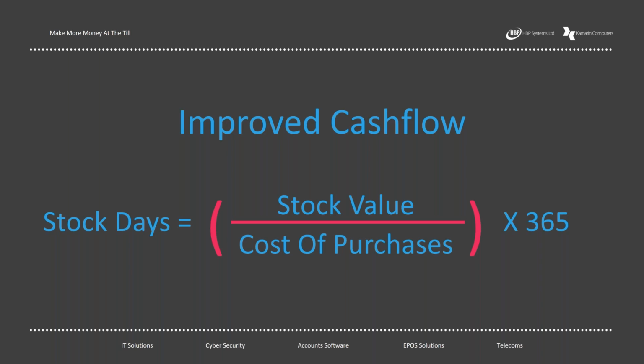Another really nice benchmark to use, and if you can get to this level you're in a really good place from a cash flow perspective, is to look at what your average supplier terms are. If you're normally paying your suppliers for stock on 30 days, 60 days, try to get your own stock days below that. That means you're turning around your stock before you even have to pay for it, so you're really maximizing cash flow. If you can get to that level, you're in a great place regardless of your industry.